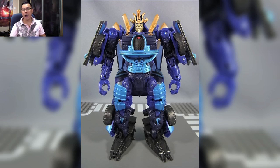And I actually have the Lost Age Drift on pre-order right now from www.ages3andup.com. And the reason why I ordered him is because I like the Takara version compared to the Hasbro version because of the darker blue paint. It actually gives a better contrast. You can see that there are now 3 shades of blue on him, like the metallic blue, metallic light blue, the regular blue, and also the darker blue on his chest. So I like that color contrast, and it actually makes it look better. So that is what I like about him.